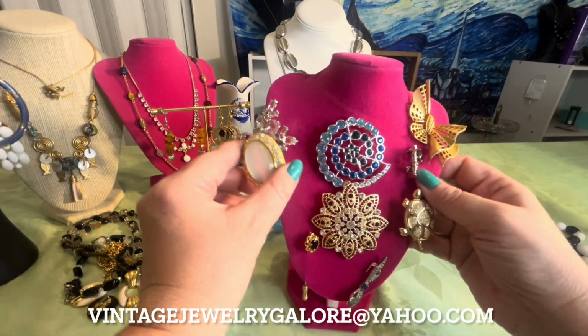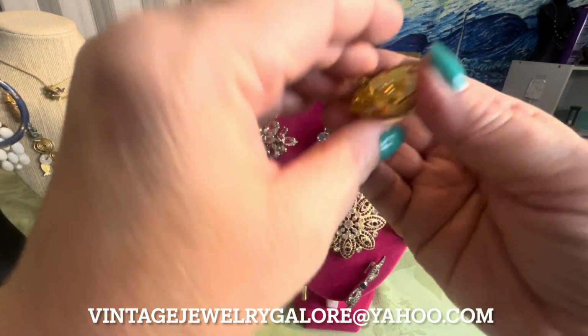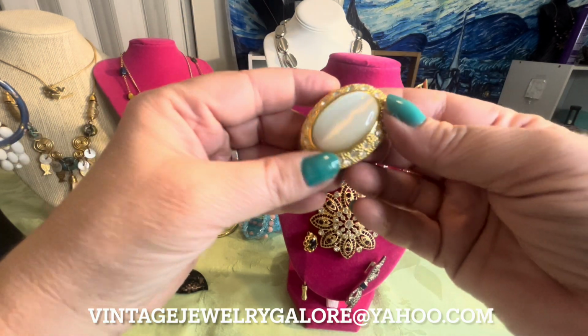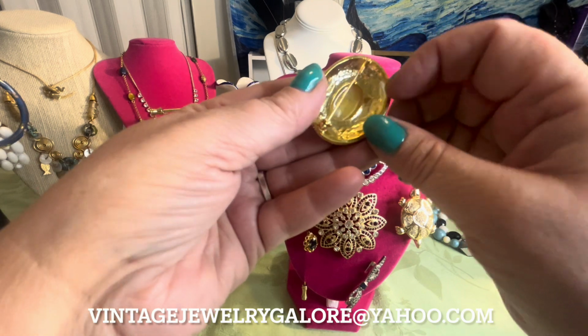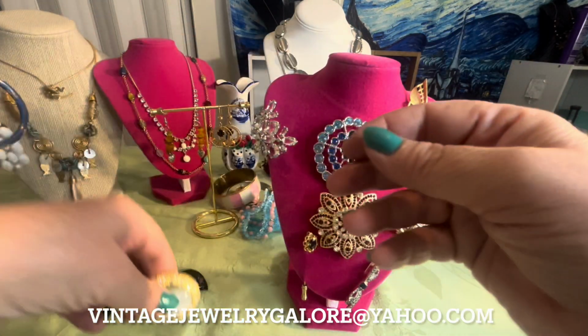I think it's wonderful. This is Roman brand. That is glass. Look at that. And it would be gold plating and crystals on this. And this is a cat's eye piece of glass. Signed Roman, R-O-M-A-N in the back. It's a beautiful pin. Looks great too.